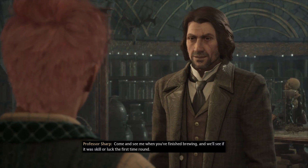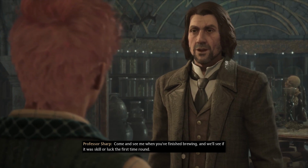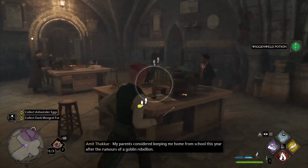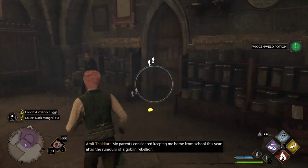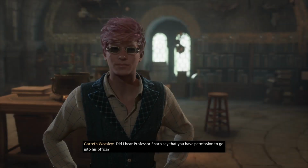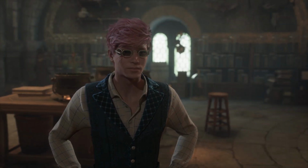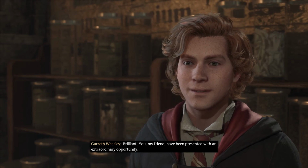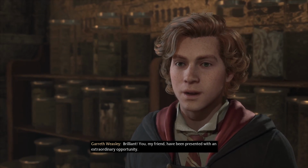Feel them. Got it. And we'll see if it was skill or luck the first time around. My parents considered keeping me home from school this year after the rumors of a goblin rebellion. Did I hear Professor Sharp say that you have permission to go into his office? He did say that. He wants me to get more ingredients to brew another potion. Brilliant! You, my friend, have been presented with an extraordinary opportunity.